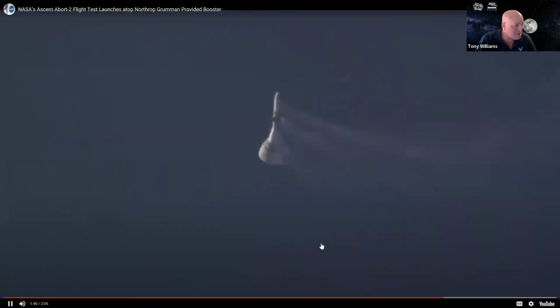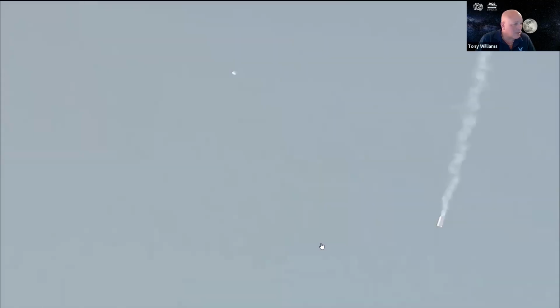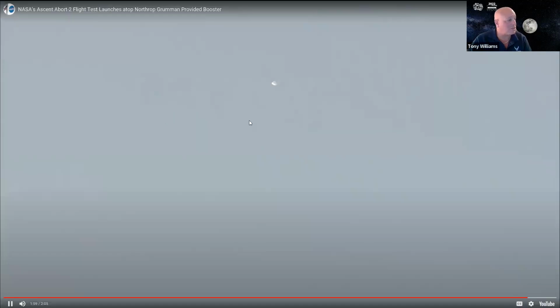So there goes the LAS, tumbling a bit, Orion coming down. Everything looking good so far. Recall there are no parachutes on this test today, so once the data recorders have been deployed and the vehicle is no longer transmitting data, TC will call test complete. Data is being written. We're about to get ejected.